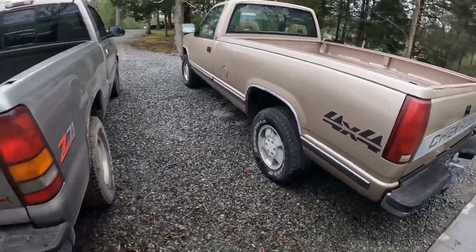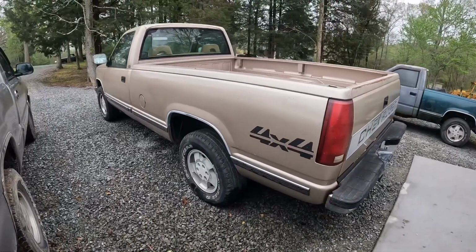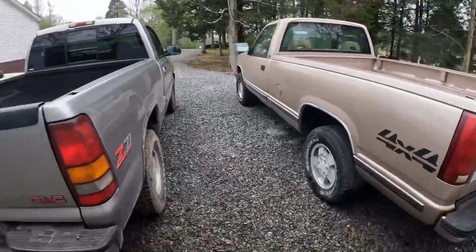Of course, anything can be bought besides this one and that old piece of junk, but neither one of them is really going to bring much money anyway. So all right, we'll get back to that one.